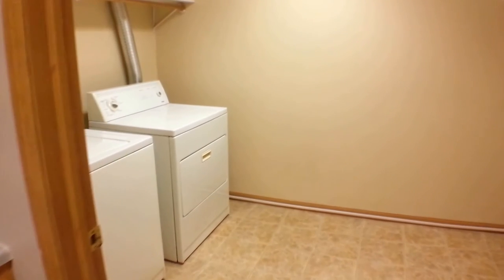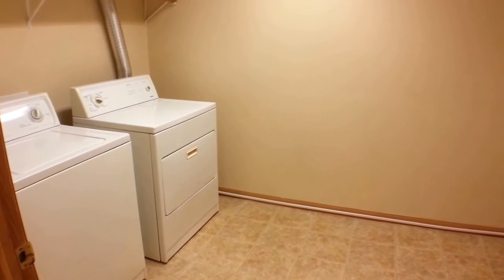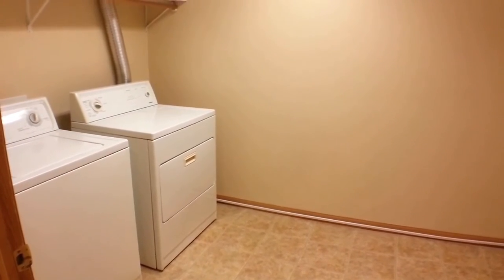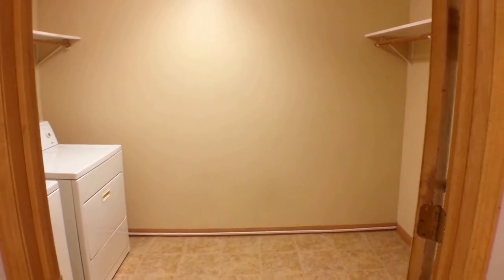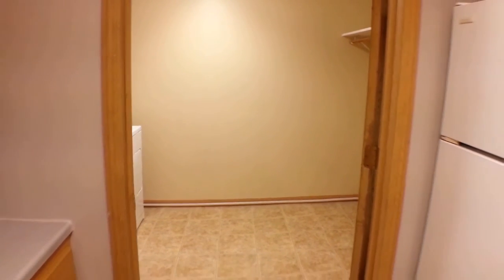Let's go through and take a look at the laundry room. Washer and dryer right in here. That's a really great bonus. Some places will make you share the laundry facilities with other units. This one has it right in here.